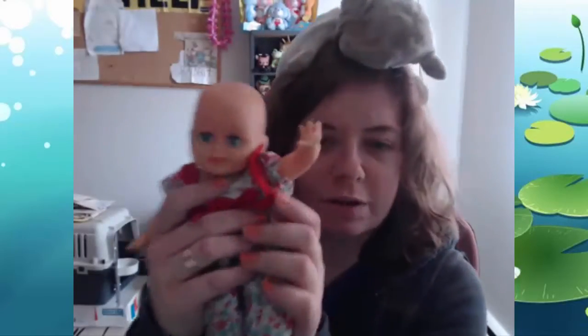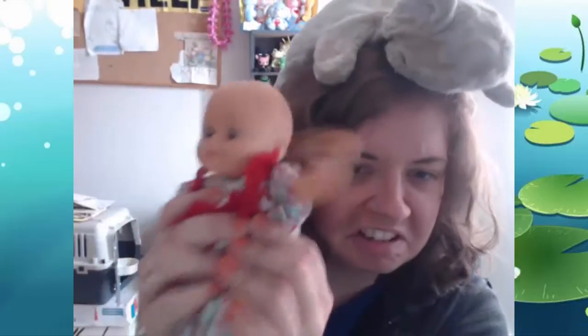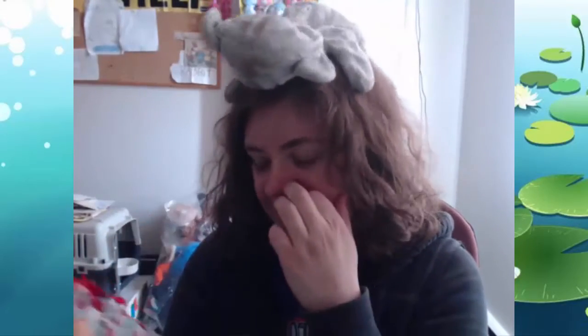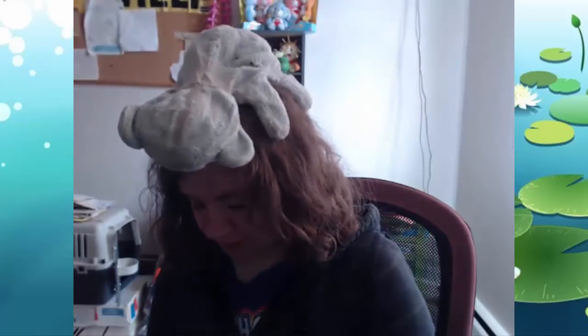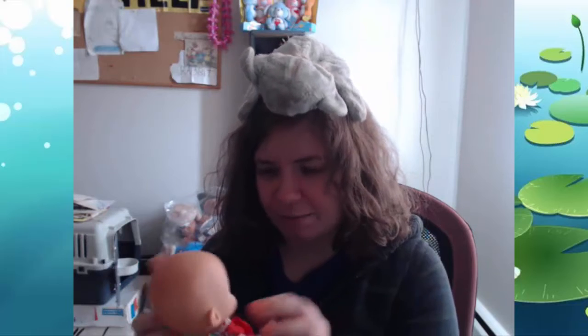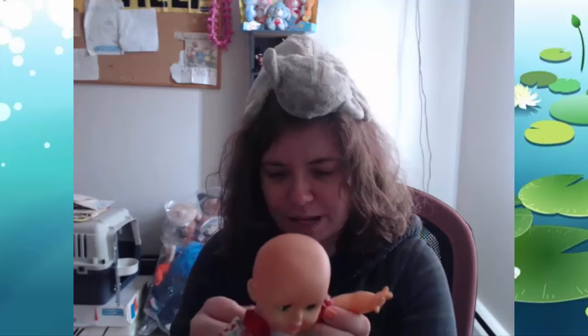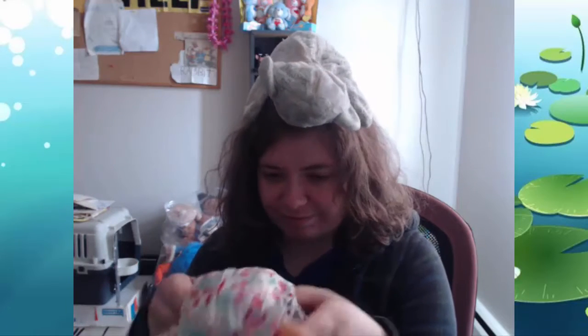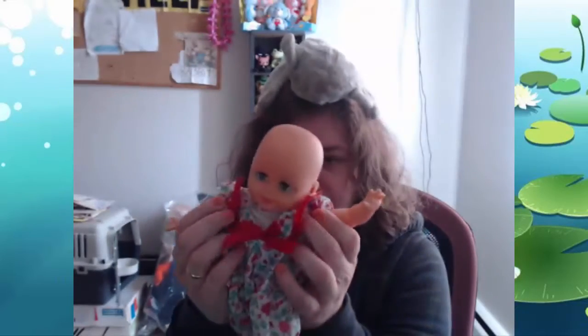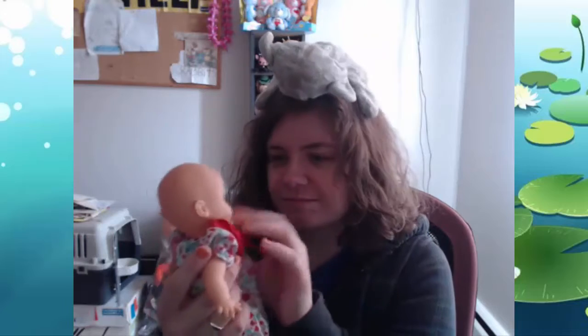Another doll. Ooh, this one opens and closes its eyes. Shake the baby! Don't shake the baby. Okay, let's see. It's got blue eyes. And it's bald. And a little night suit. Pajamas.